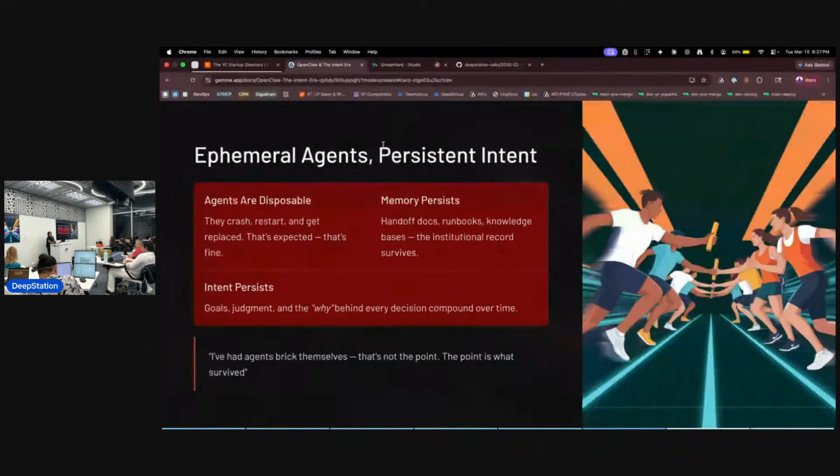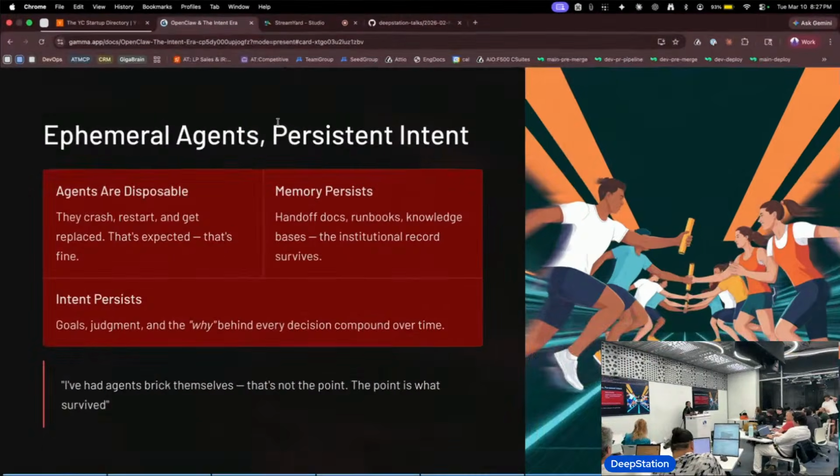So Cognition isn't building a better coding agent. They're building a system where intent transfers between agents and humans seamlessly. OpenClaw's architecture is built around this. Agents are sessions that come and go, but memory and intent persist across all of them. The org compounds not because of a single agent, but in spite of ephemeral agents, because the intent layer holds.